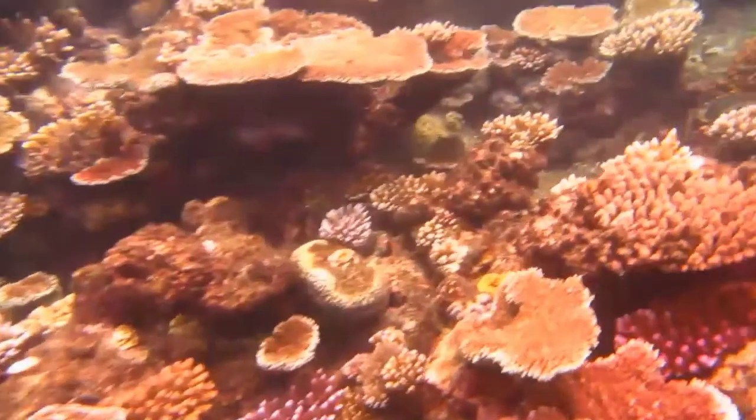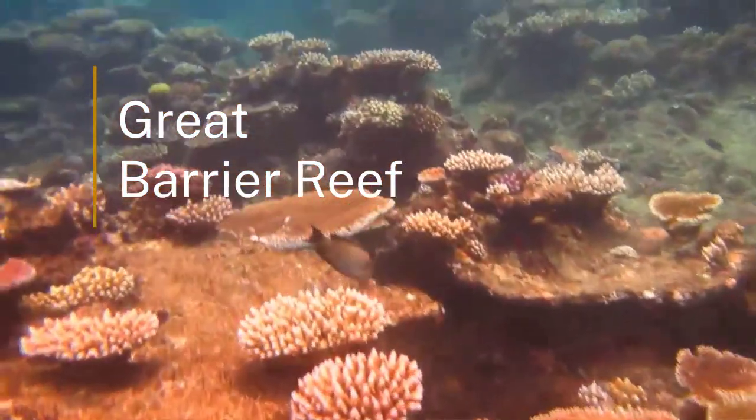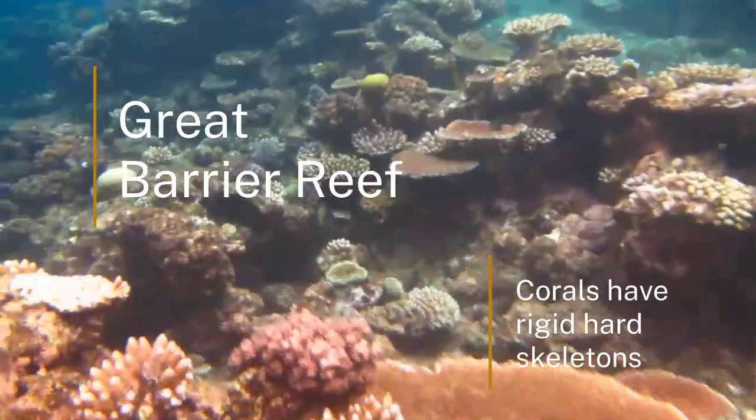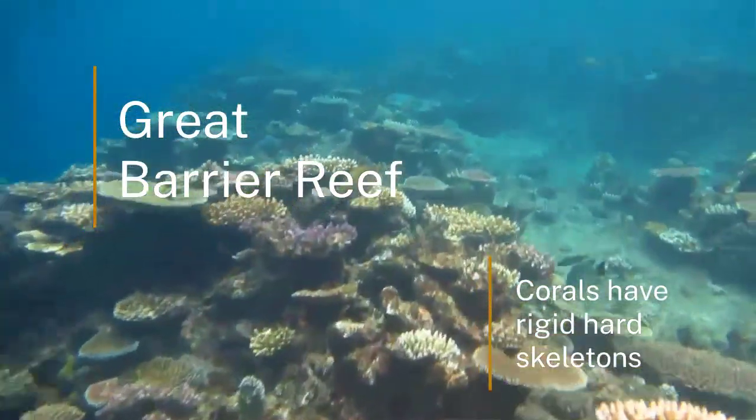In Australia, we probably all heard of the Great Barrier Reef. These corals are very rigid and can easily cut your skin. But do you know what their hard skeletons are made of? They're actually made of calcium carbonate.